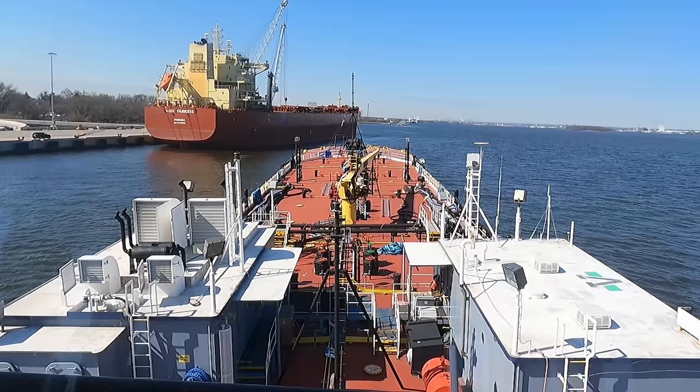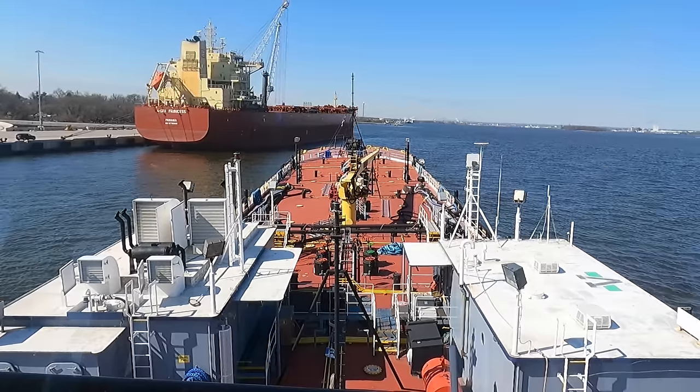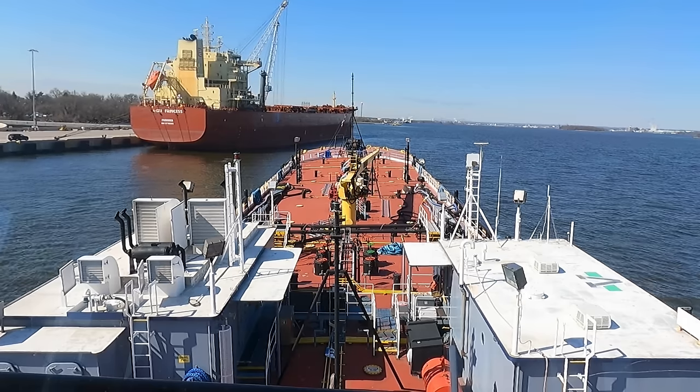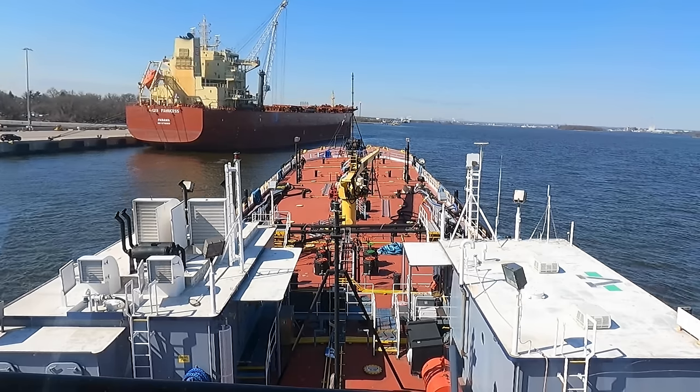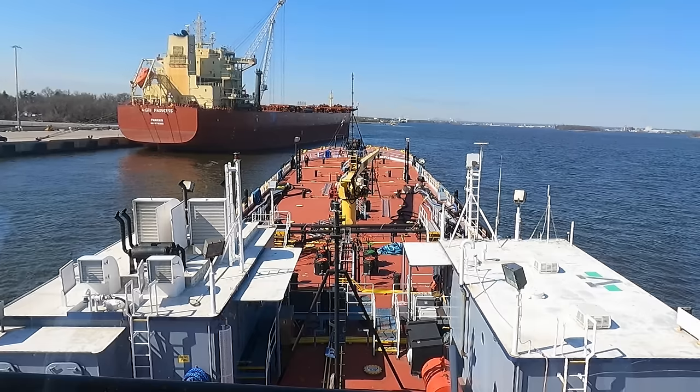Okay, so now 2.5 knots. We're just about, the bow's almost in line with the stern of the ship. So I've come all stop. I've put the rudder hard to port. And because I'm all stop, it's not going to go diving over there. In fact, it's still opening up, which is not really what I want.